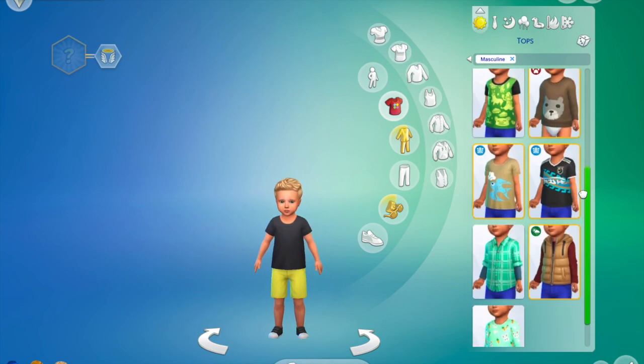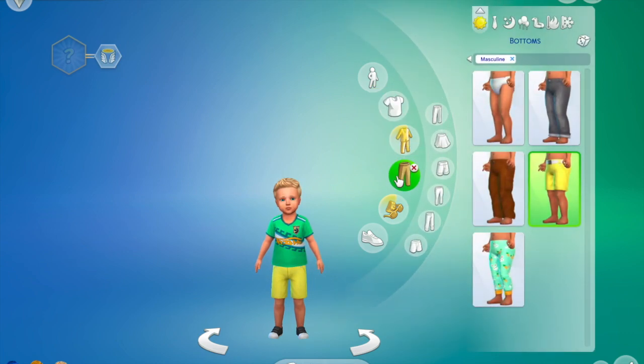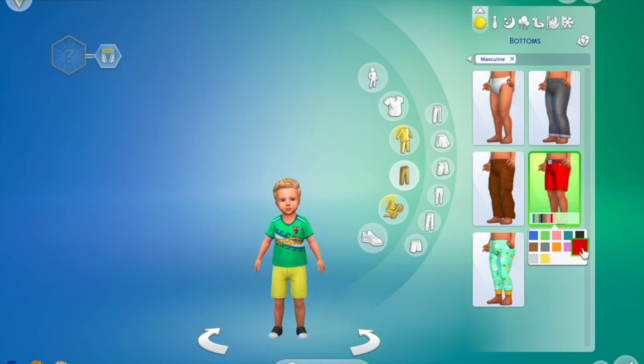That's a really good question. I guess we can do this. We can do probably green. I like that. And then for the shorts, what if we did red? I don't know if that looks good or not, guys. I was thinking like ladybug pants and then like Canoir shirt, but maybe not. I don't know. Let's do black. Yeah, I think this looks good.